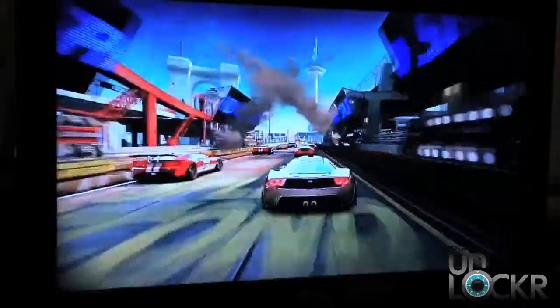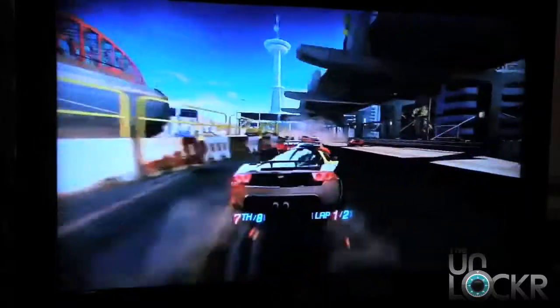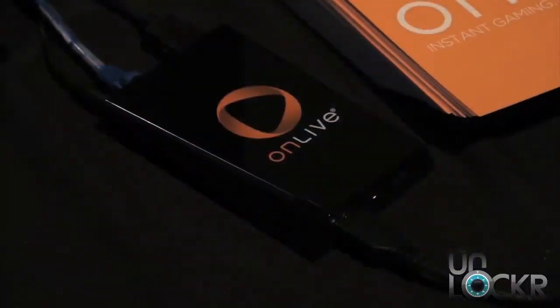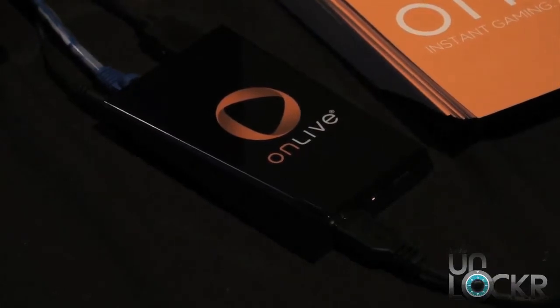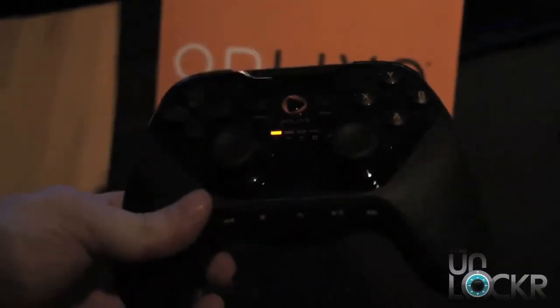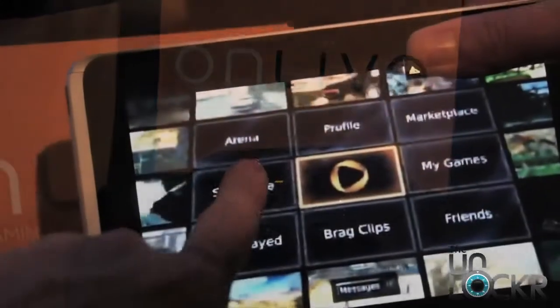And with that brings us to the devices that you can play on. As you can see here, we're playing on a TV. Now this is made possible by a small adapter you plug it into that you can purchase for about $100. Included in that is this Xbox 360-esque wireless controller. Besides the TV though, you can also play on your PC or Mac and even your iPad or Android tablet.